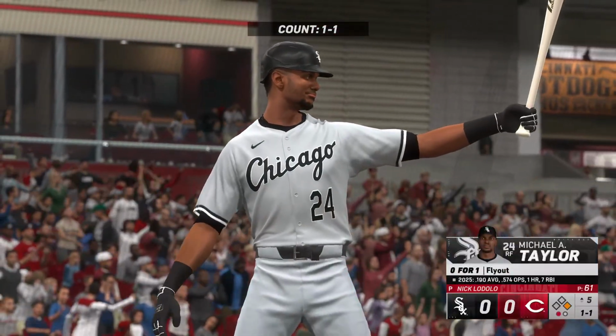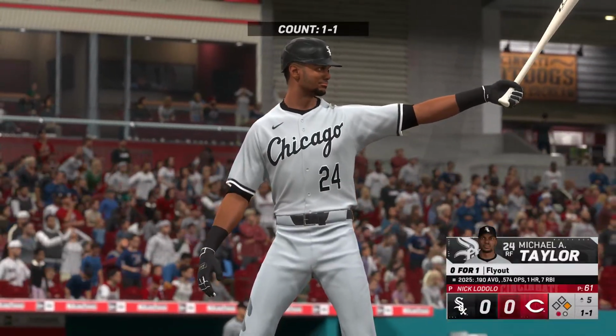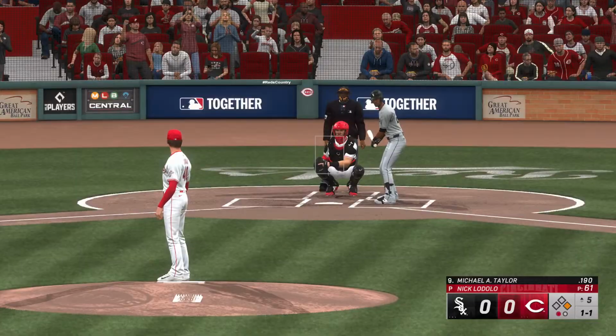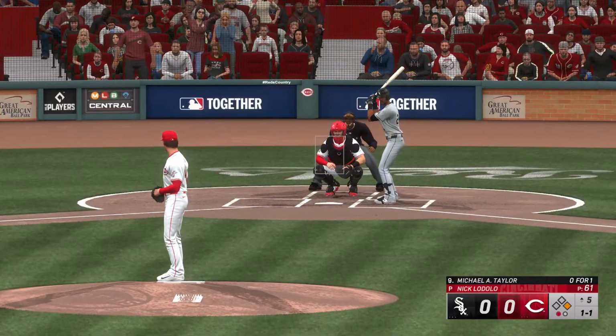Now it's the right fielder, Michael A. Taylor. Right fielder, definitely wants to stay out of the double play here. Ball on the ground in the infield. Should be an inning-ending double play.